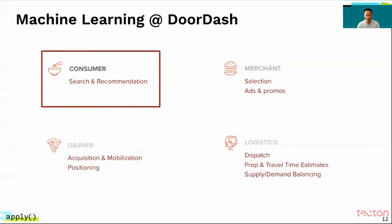So for the first use case, let's start with the consumers, where we have search and recommendations. In terms of search and ranking, we would like to show the most relevant results for the customer's search query. For example, when a customer searches for Italian food, how do we best rank the restaurants with respect to the distance, the quality, and the customer's past order history? And for recommendations, we would like to provide a personalized food ordering experience for our customers by surfacing the best stores for them.